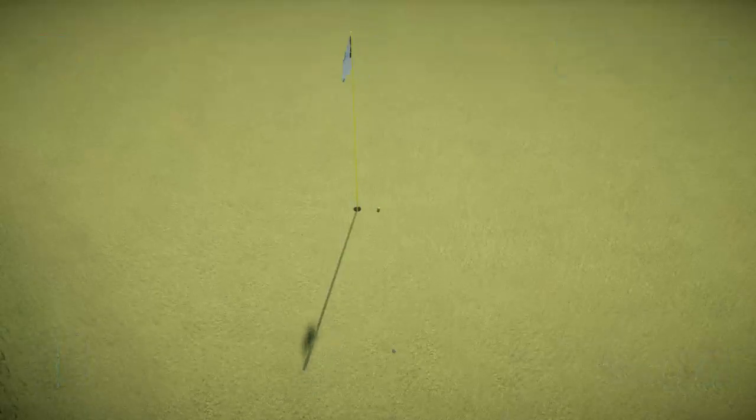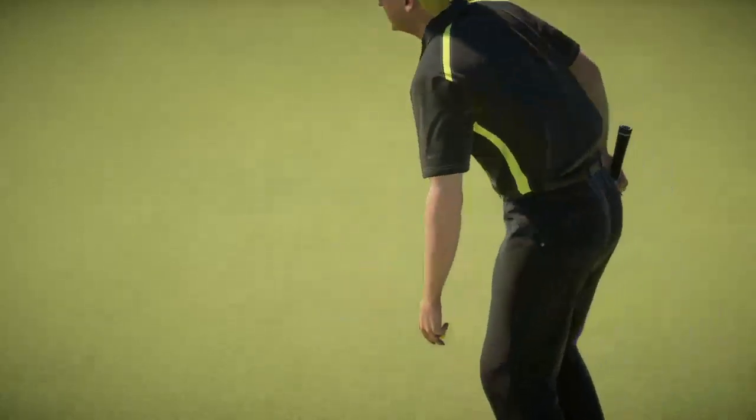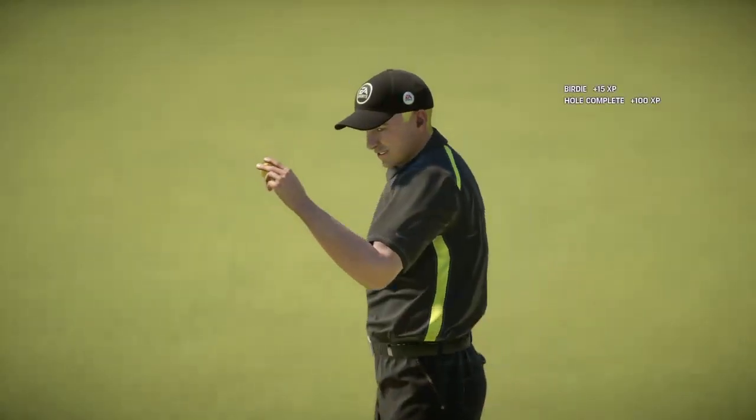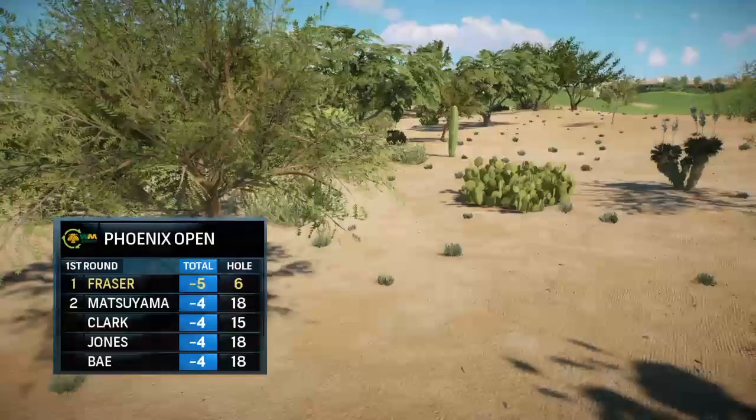What a display of shot making this has been, Frank. That incredible approach shot there. The easiest of birdies coming up. Excellent read for birdie to move to 5 under for the tournament.